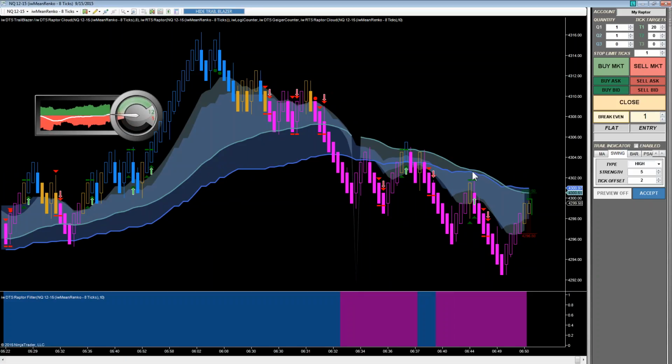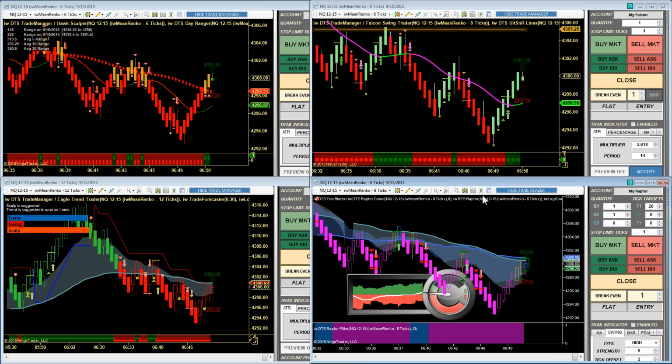They very likely will run our stops if we had them here. I don't think they're going to, if we held our initial stop up here around 43.06, I don't think that they're going to be able to run it that high. Not yet anyway, but we'll see.